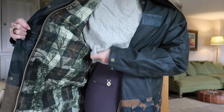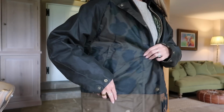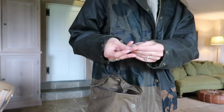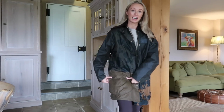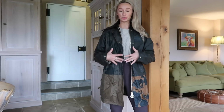Fabulous lining. Oh my gosh, the lining is probably my favourite bit. Oh, that's so nice. The pockets are nice, big, deep pockets. Ooh, how cute. Little Barbour badge in the pocket. Yes, I'm really glad I went for this one, which has got the traditional silhouette, as opposed to the ones with the peplums, because they were just a little bit too fashiony.